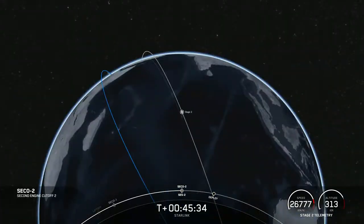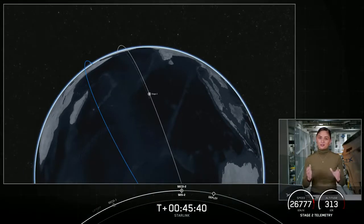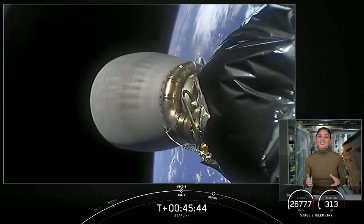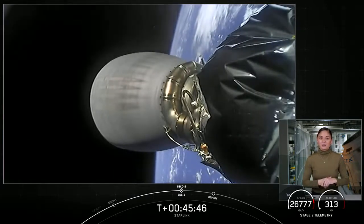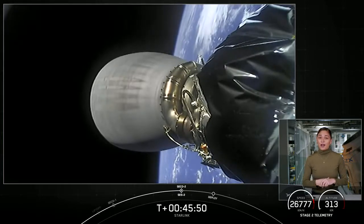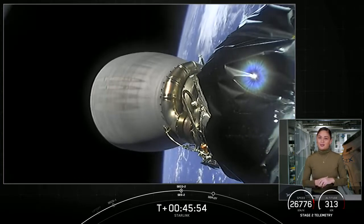And there you saw for just a brief couple of seconds the second stage engine starting up and shutting back down very quickly there. Coming up next is the deployment of our 53 Starlink satellites. Payload deploy should occur at T+1 hour and 2 minutes, so we're going to take another short break, and we'll see you back here in about 16 minutes.